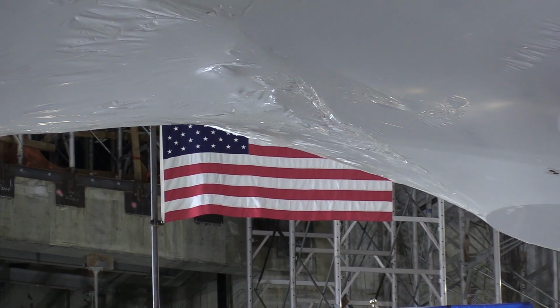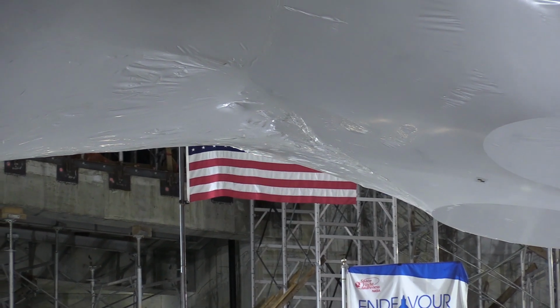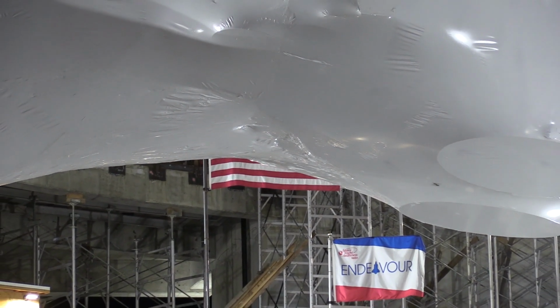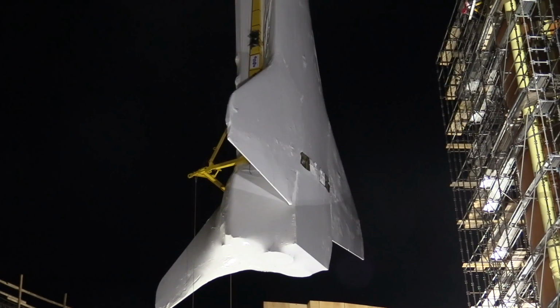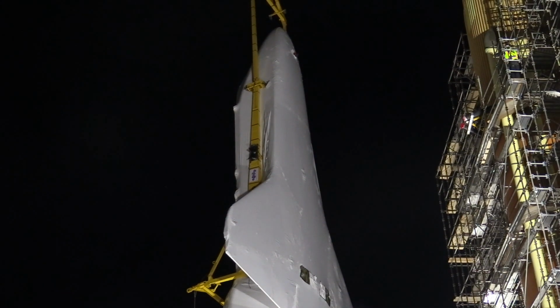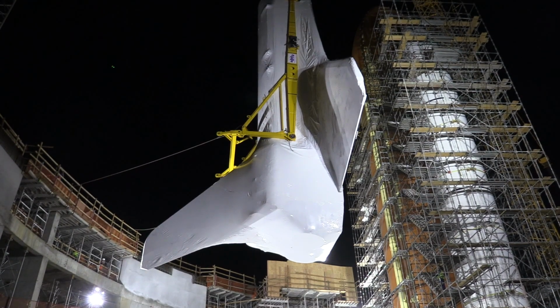After hours of anticipation, the moment finally arrives as we gaze upon the shuttle being lowered slowly into place. With all eyes trained on the massive 122-foot orbiter, the crane's capable technicians lower it, stopping occasionally to monitor their progress.